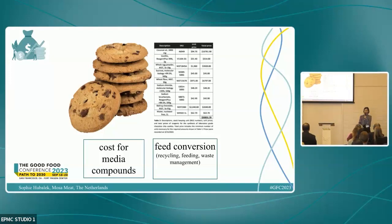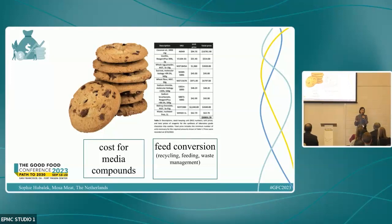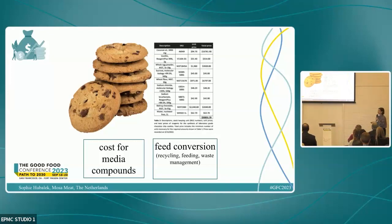Maybe I'm just going to skip this one and talk about this example, because I put in this funny example of how much it would cost to bake 15 cookies from pharma-grade compounds. Maybe some of you have seen that example. Baking 15 cookies using pharma-grade compounds is actually worth $30,000. That describes pretty well our situation with the media compound costs.